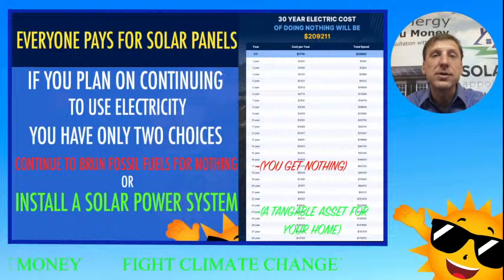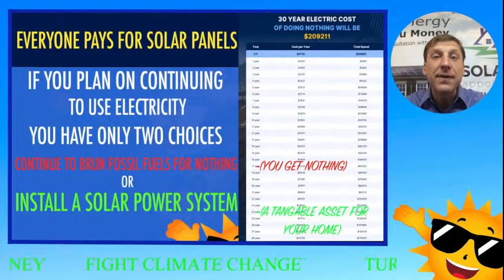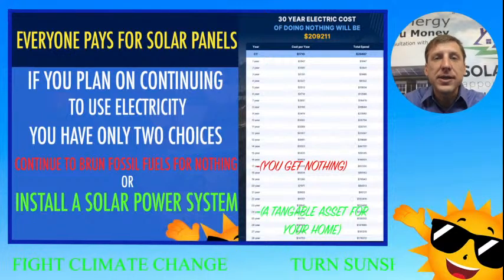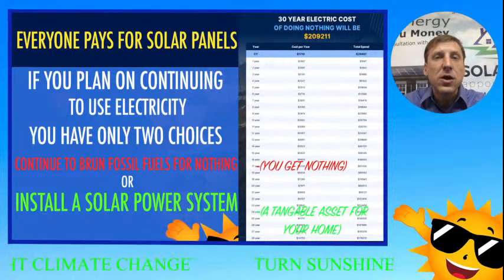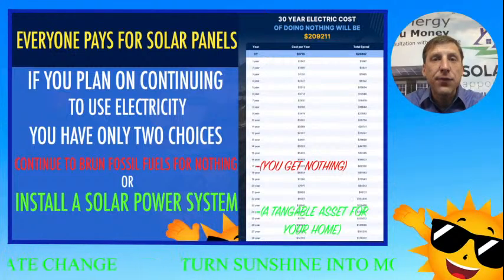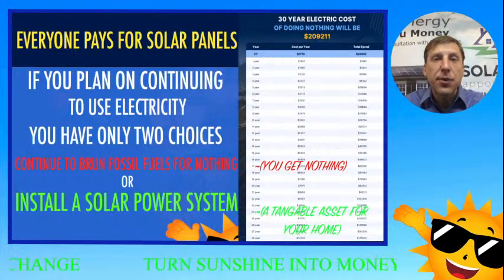install a solar panel system that's going to pay for itself in 5 to 6 years, produce 20 years' worth of free electricity on the back end, saving your house hundreds of thousands of dollars, as well as be a tangible asset for your home that will raise the property value.